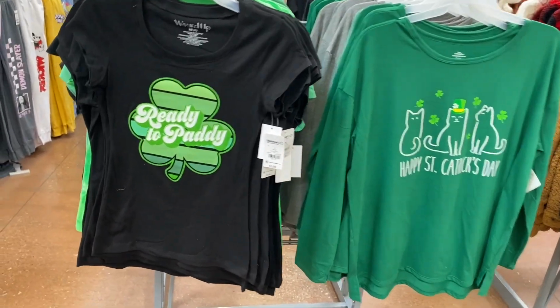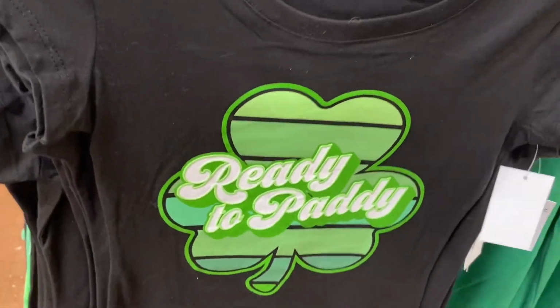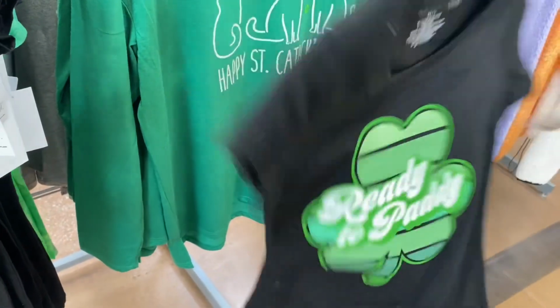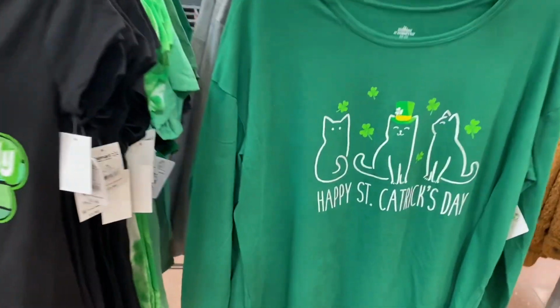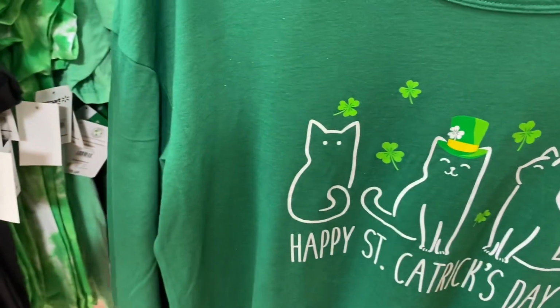Okay, they have some new St. Patrick's Day shirts. Some of these were here, but they have new ones. This one is so cool. It kind of reminds me of the 90s and stuff. It says, ready to patty. That's actually adorable. It's fitted. It's the Wound Up brand, so it's more reasonable. It's $5.98. The one on the right I did show says Happy St. Patrick's Day. And the long sleeve, all of them are $11.98.